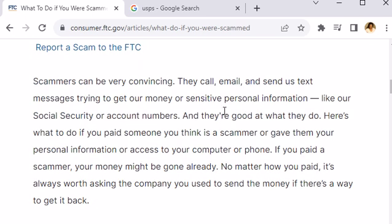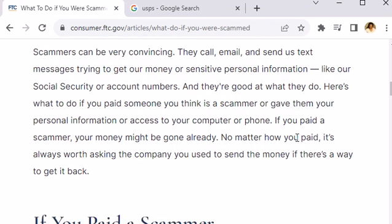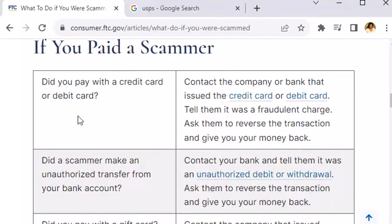I was looking at this section, report a scam to the FTC. And, did you pay with a debit or credit card? Advice I got a couple of years ago: always pay with a credit card, because it's a struggle to fight with a bank when you pay with a debit card, whereas you can dispute the credit card and you don't have to worry about having to pay out of your debit account when they took more than what it is.